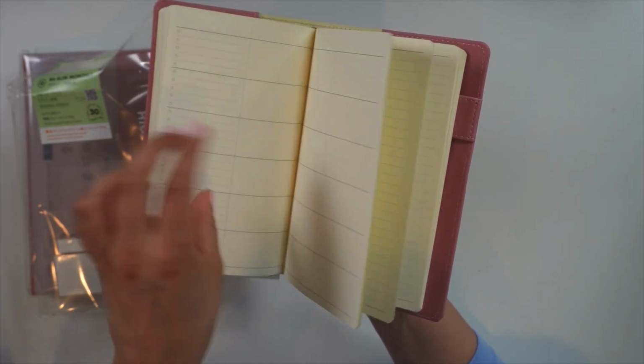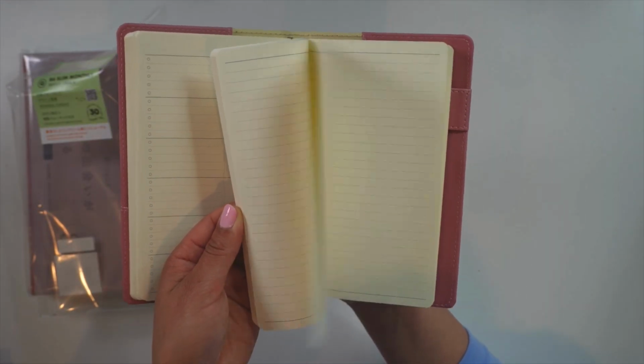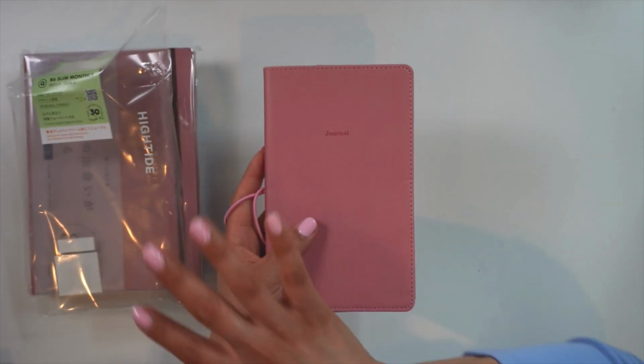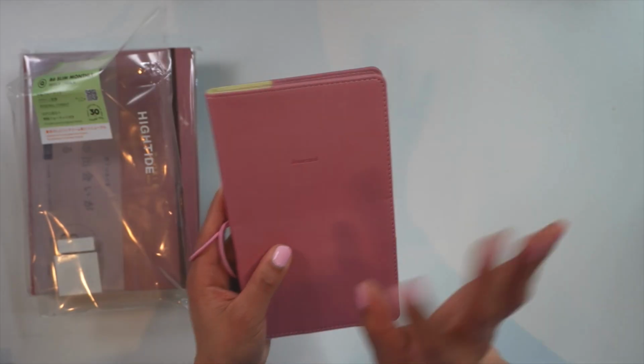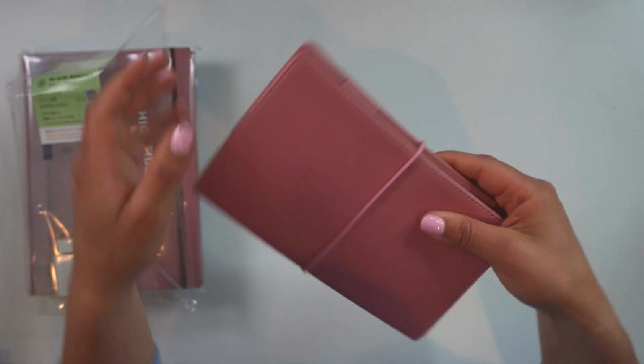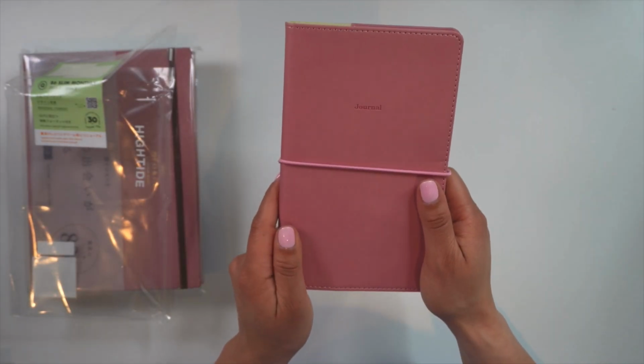And that is followed by a bunch of lined papers. Monthlies really work well for me at work when I want to have monthly overviews, but I also want a lot of free space to take notes at meetings or just to keep important information handy. That's the Hightide Renewal format.